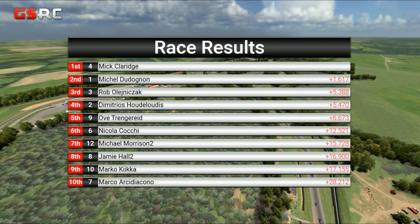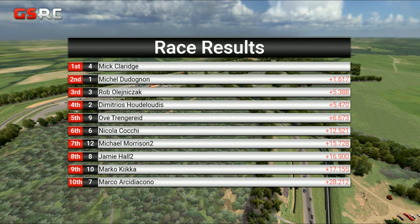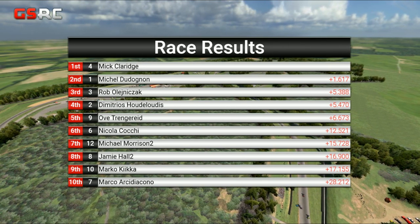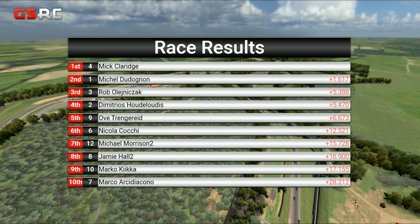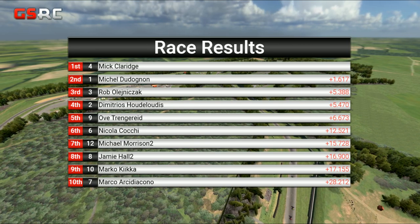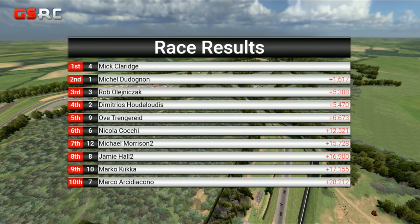Nicola Cochi managed to get sixth place with the violet car. Michael Morrison finishing seventh. He started 10th, a big gain for him. Jamie Hall manages eighth with Marco Kika coming home ninth. How about from 16th to 10th from Marco Archidiacono, rounding out our top 10, Johan.